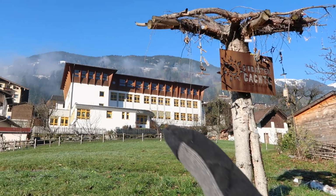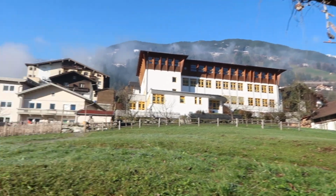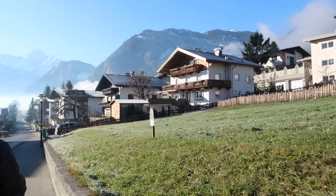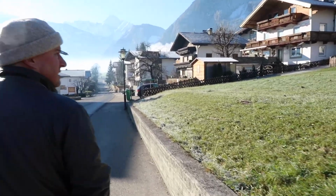So that is the school. It's really pretty. This is just more of the village as we walk back to our place.